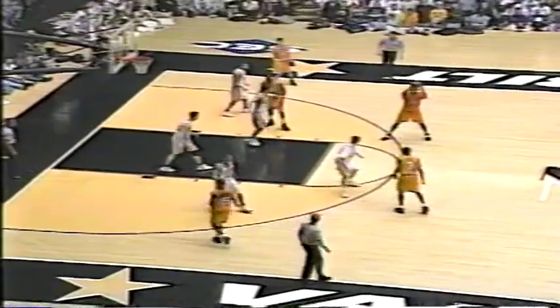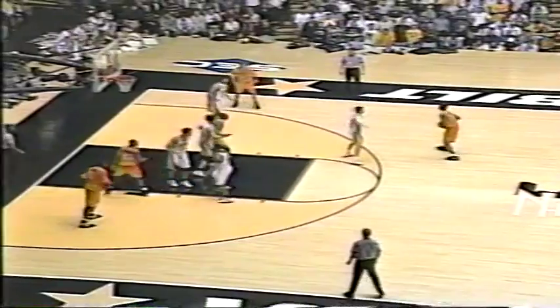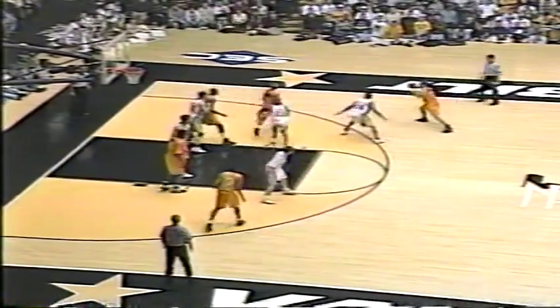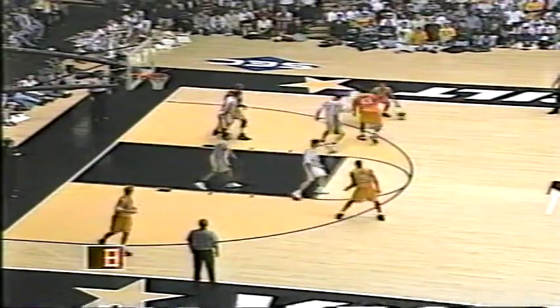Wharton to the left side. Circling off behind Lee. Gets the feed. Relays the ball to Black. Into the corner. It goes to Green. Green on top to Lee. Wharton down low. Now to Green. Green tries to penetrate into the lane. Can't. Instead works the ball to Brandon Wharton, guarded man-to-man here by Pride.